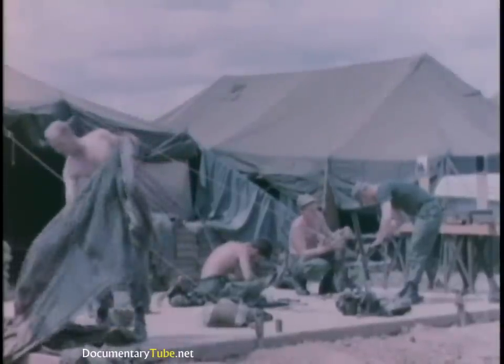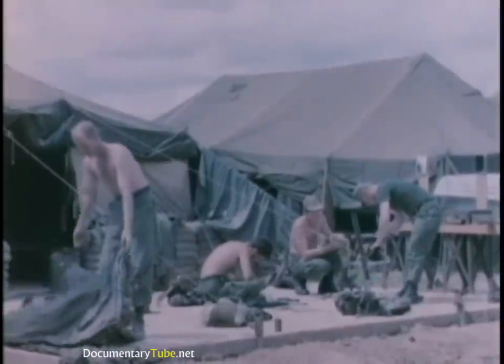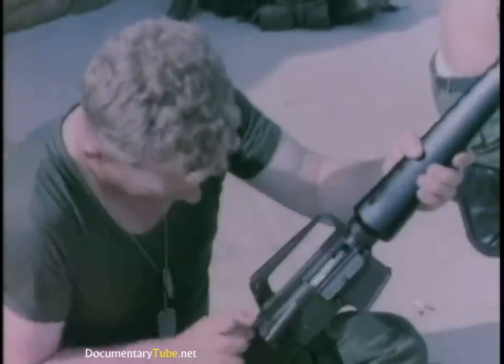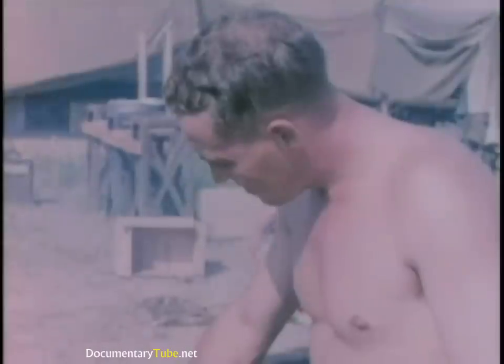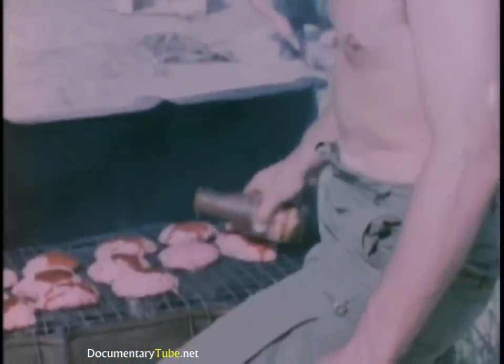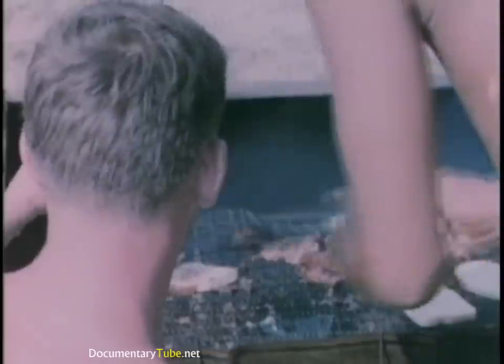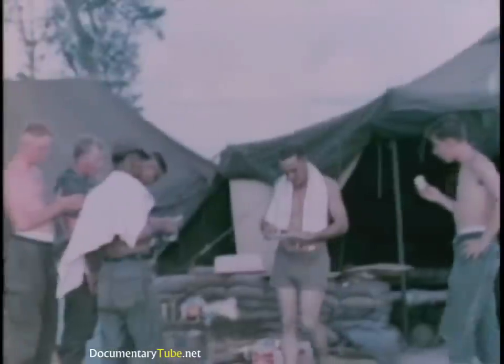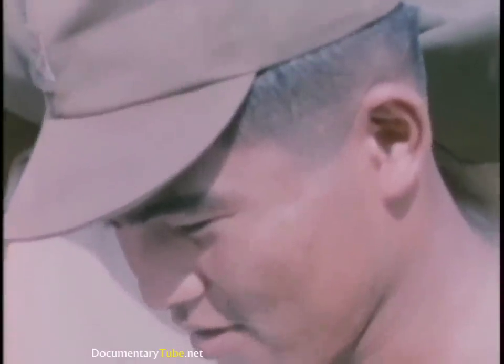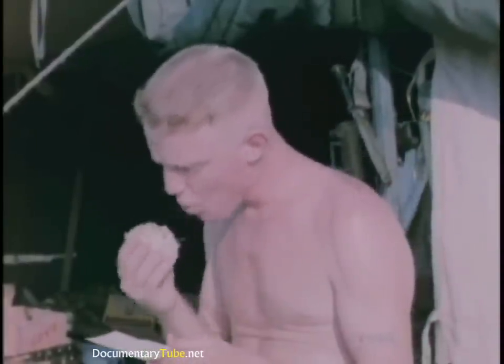The men begin 2 days of rest. Most of the first day is spent sleeping and airing their clothes. Their weapons are meticulously clean. In a moment of complete relaxation, the members of the platoon have a cookout, as one of the sergeants turns out charcoal hamburgers. The day is made complete as the mail arrives, and the men munch while getting the word from home. All part of the life of a foot soldier in Vietnam.